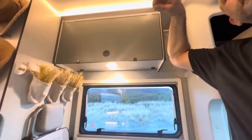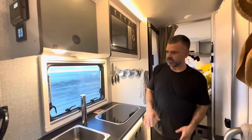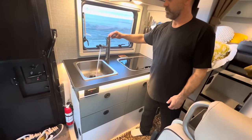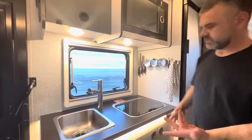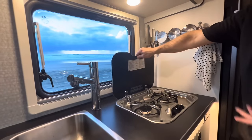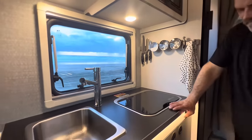Now, let's move over to the kitchen. I'm going to just swing over here, and you'll notice that it's pretty much a galley kitchen. You got your stainless steel sink. Faucet right here. Obviously, we had some air in the line because we just kicked it on and off. You've got your dual propane Suburban cooktop here.